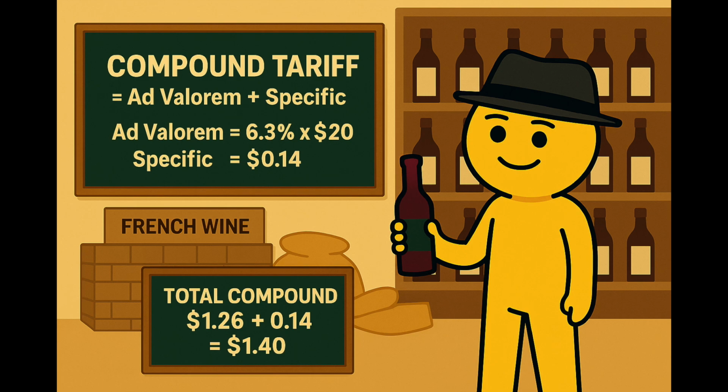Example, you import wine from France. There's a 14 cent per liter plus a 6.3% ad valorem tariff. So a 1 liter bottle worth $20: 14 cents, specific, plus $1.26, 6.3% of $20, equals $1.40 tariff total.